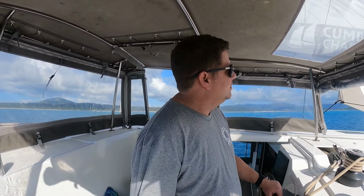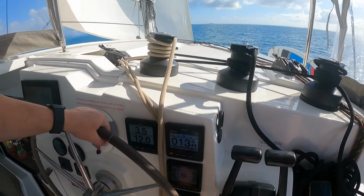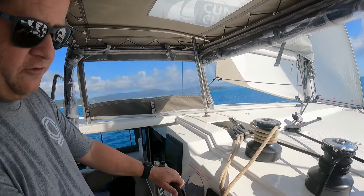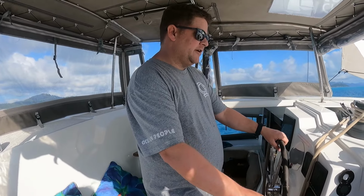Raising the sails all by ourselves in new conditions. But between the two of us, we managed to get it going. And I don't think any of us lost our temper or anything. Or cried. 10.9 true wind speed. 3.5 knots sailing. I think we're in neutral, so if I pull that. Yeah, we are.